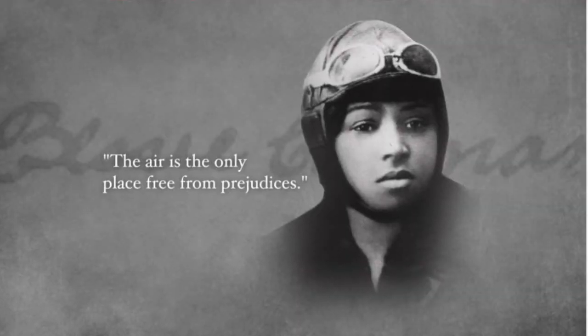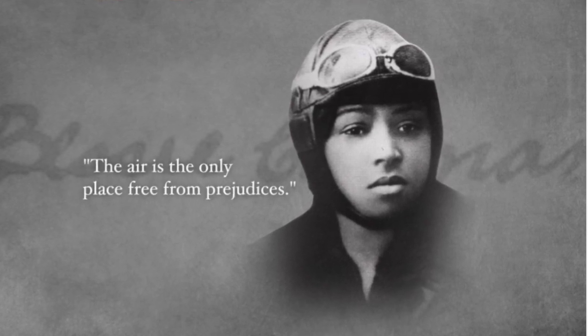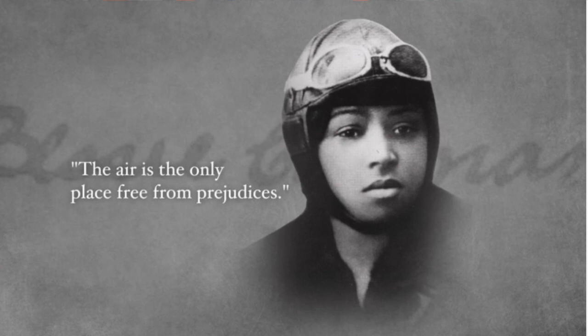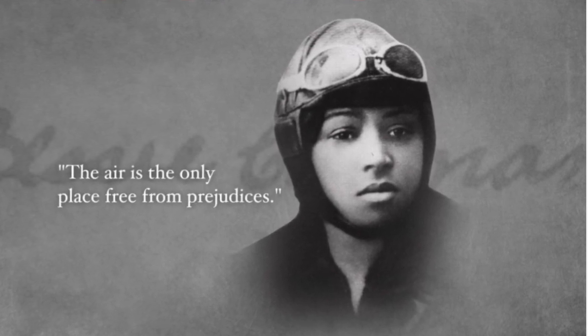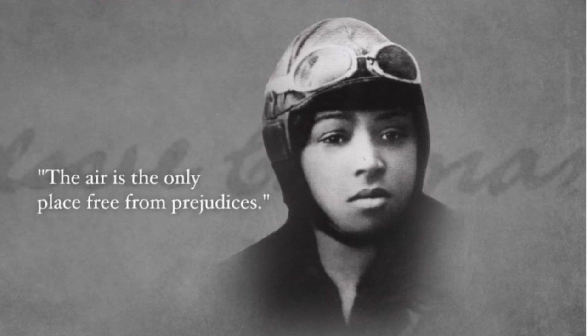The skies had never seen a pilot like Bessie Coleman before. She was the first African American woman to obtain an international pilot license, soaring to new heights that Black people in the United States had never reached before. But as a Black woman in the 1920s, she faced many obstacles because of her race and gender. She would say that the air is the only place free from prejudice.